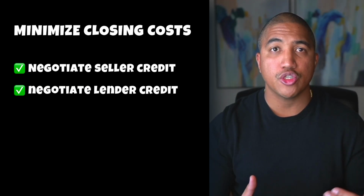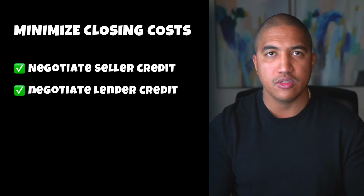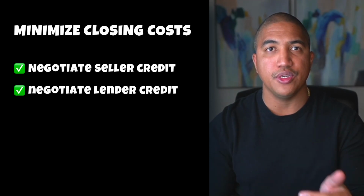So if you're somebody who is strapped for cash or don't like some of the closing costs associated with FHA loans, like the upfront mortgage insurance premium, definitely take advantage of this strategy to reduce some of your closing costs.